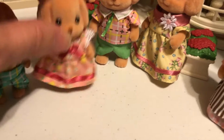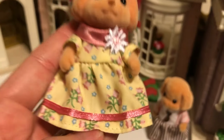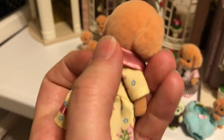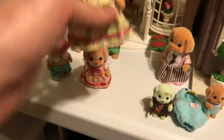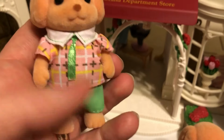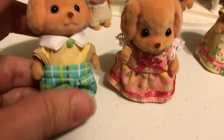I love their dresses. I love their outfits so much. I say that about all of them, but not all of them. But look at her beautiful dress. Look at that collar. It's so shiny and luxurious. And that tiny little tail. They have these cute little poodle tails. Very cute. And I love how textured their faces are. Kind of bumpy. Father's got a nice little tie on. So there's four in the family. Here's the brother and sister.